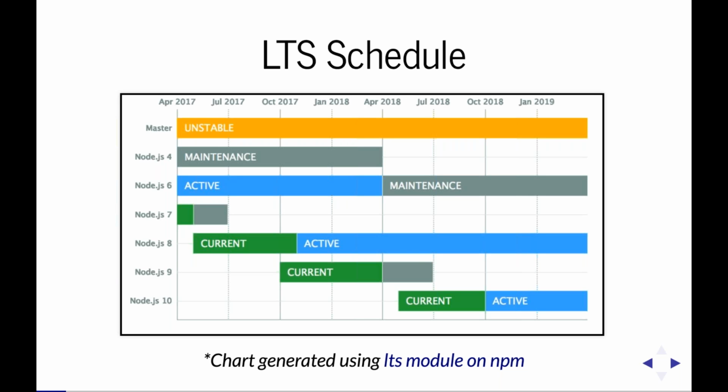You can also notice that from October to April, there are 2 active LTS lines at any given time. So for example, if you look at October 2017 to April 2018, Node 6 is an active LTS, and Node 8 will also become active LTS. This overlap is intentional. It's there to give enterprise users that are kind of slow to transition a buffer period so that you can go from active LTS to active LTS with at no point having to rely on a maintenance mode branch, if that's something that you don't want to use.